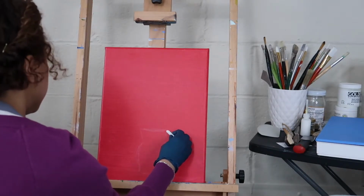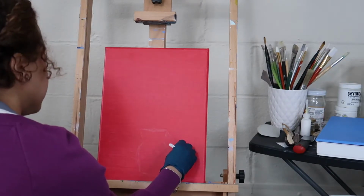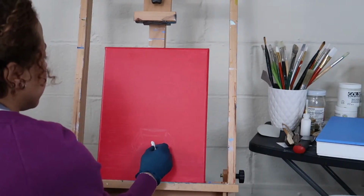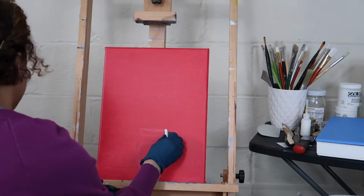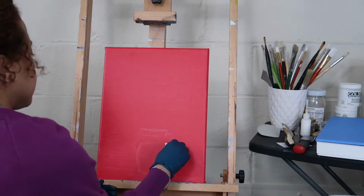The reason why I like to draw with chalk is that you can erase it if you need to by just using a rag or something to wipe it off with. If you paint with a paintbrush, sometimes you can't really erase. So I'm using chalk because it's easy to erase. And so I'm just going to sketch in what I think the flower looks like.